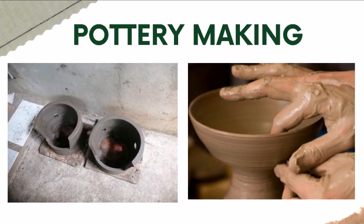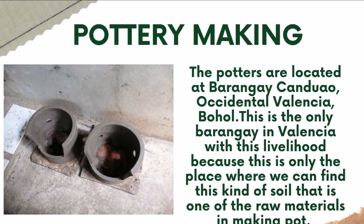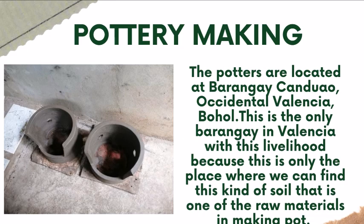Pottery making. The potters are located at Barangay Canduao Occidental, Valencia. This is the only barangay in Valencia with this livelihood because only here can we find this kind of soil that is one of the raw materials in making pots.